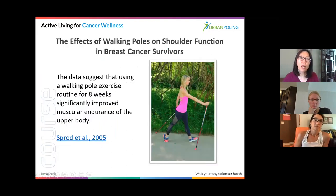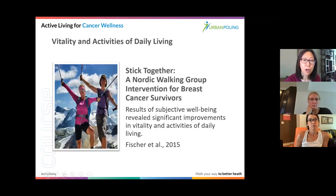So as you know, lots of times breast cancer affects your muscular endurance and range of motion of the shoulder joint. Hopefully you saw in that video that there's just a tremendous amount of arm movement and arm swing. If I were to give you an example, if you were just to walk for 1 mile, you would actually move the shoulder joint 900 times. So it's just a simple, easy and effective way to get range of motion for the shoulder joint through just walking alone.